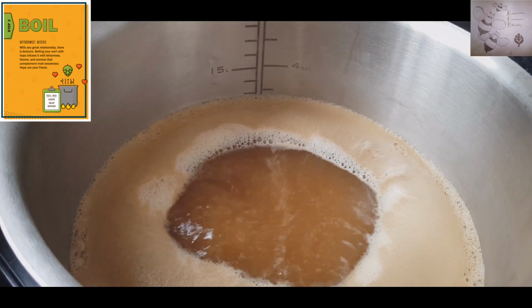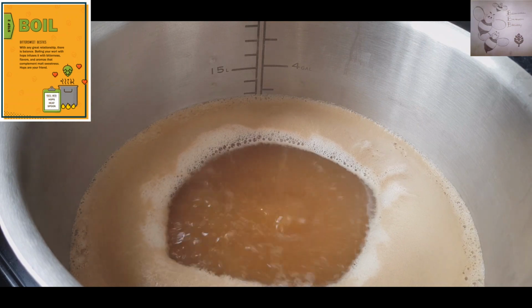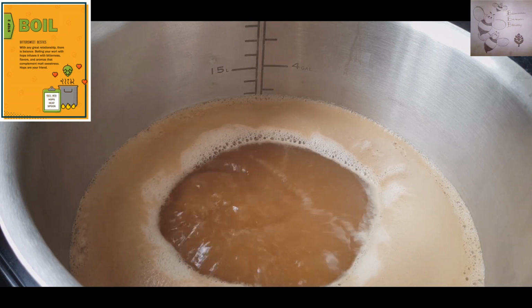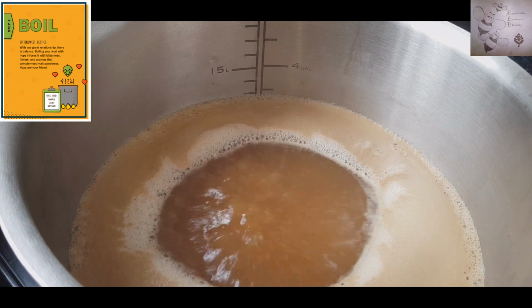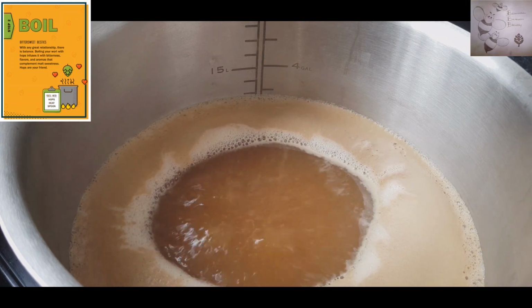Okay, so what you can see here now is that the wort's come to a boil. You bring it to a boil in the kettle, and then you add the hops at various stages of the boil to provide bitterness, flavour and aroma. That balances the sweetness of the malt and adds complexity to the beer. Boiling also serves to sterilise the water and to evaporate off flavours.